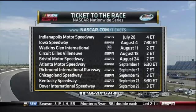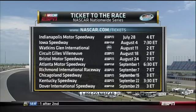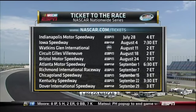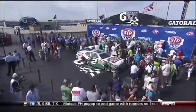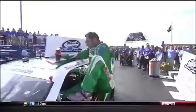Join us at the racetrack. These Nationwide races have been entertaining through the first part of this season. No reason to expect they won't continue to be that way through the coming months. Elliott Sadler, $100,000 Dash for Cash check, and a win at Chicagoland.